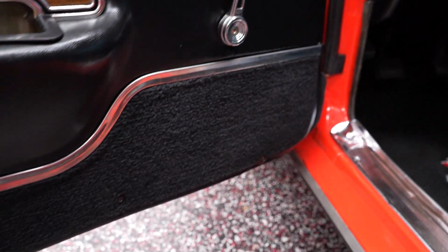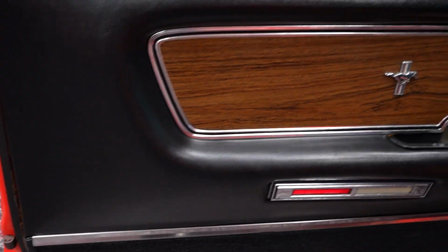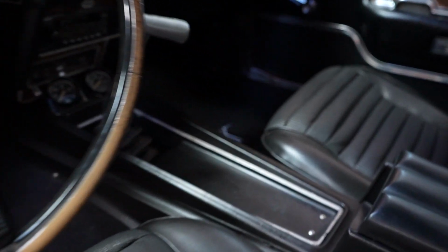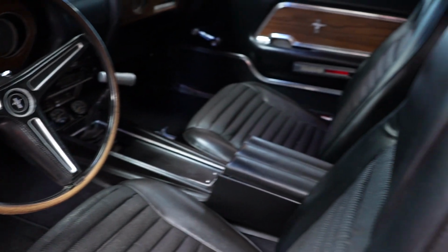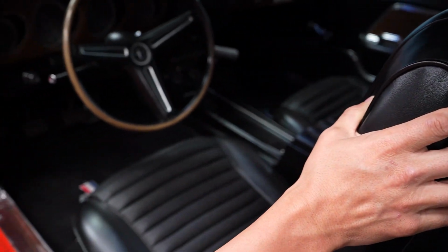We'll get a shot of the center console and we'll show you why this car is going to be desirable. It is a 4-speed car, so you have a 4-speed Mach 1, true Mach 1 that started life as a 4-speed with a 351 in Calypso Coral. So a lot of positives going for this car.